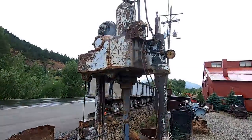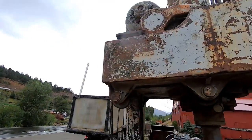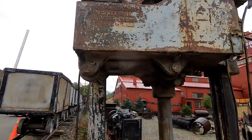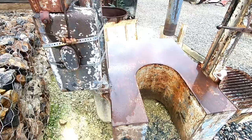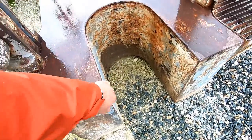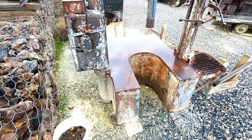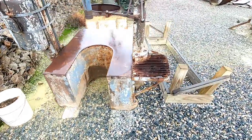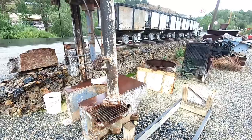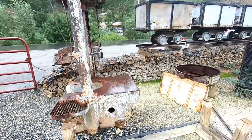This is that Chambersburg. Look how massive this is right here. Solid. But I'm not sure exactly what it is. It looks like a press. That's what it looks like to me, a press.